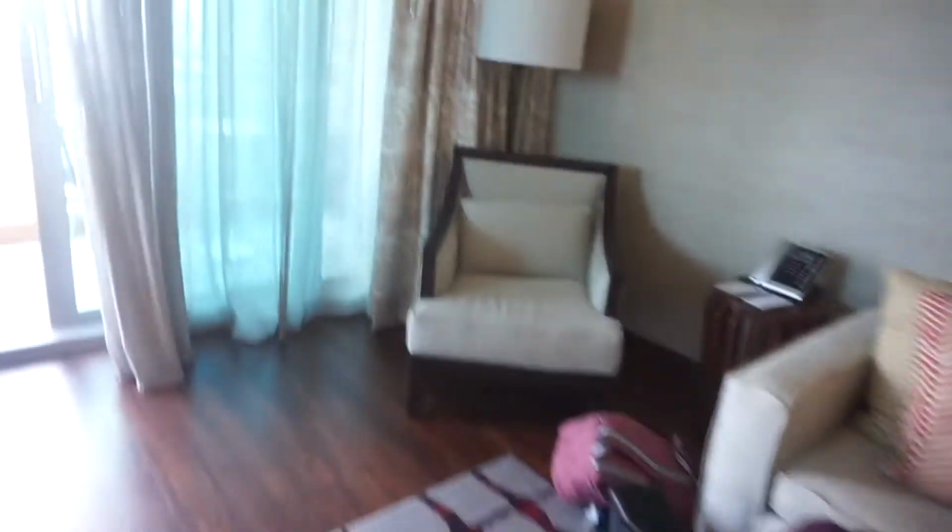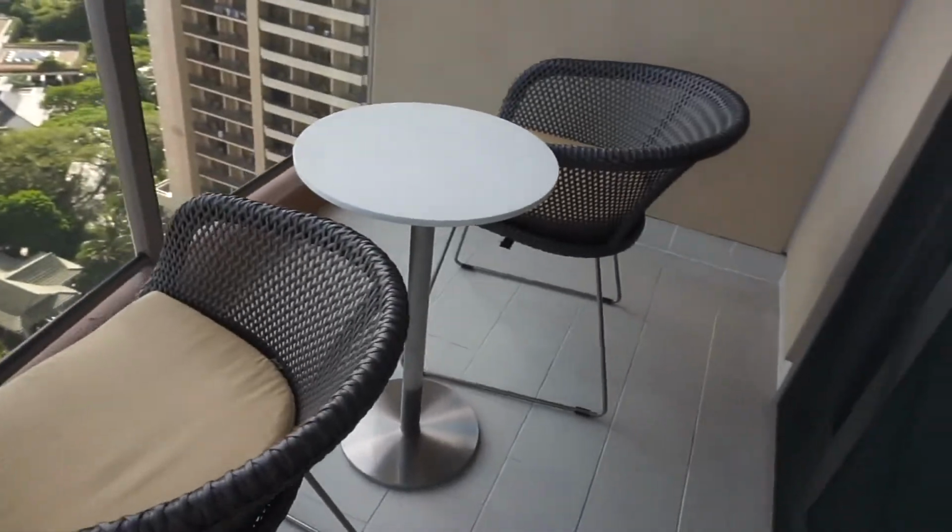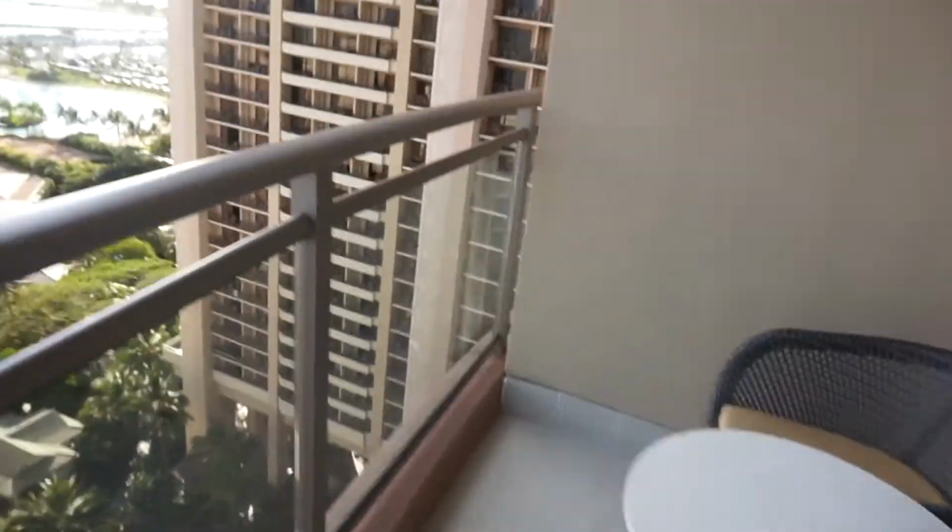Got a washer dryer and a broom. And then this is the living room here. So we have a sectional situation, a little coffee table, chair. This is another balcony, so we are on balcony number 3, and this is the view that really gets me. There's some little table and chairs, so you can have your coffee out here.